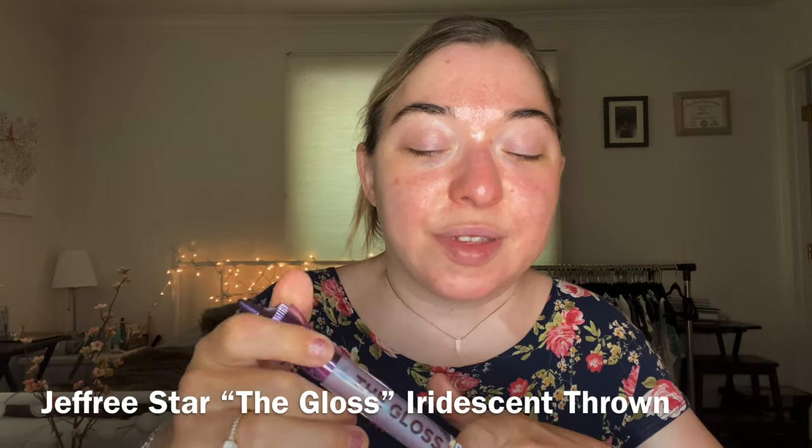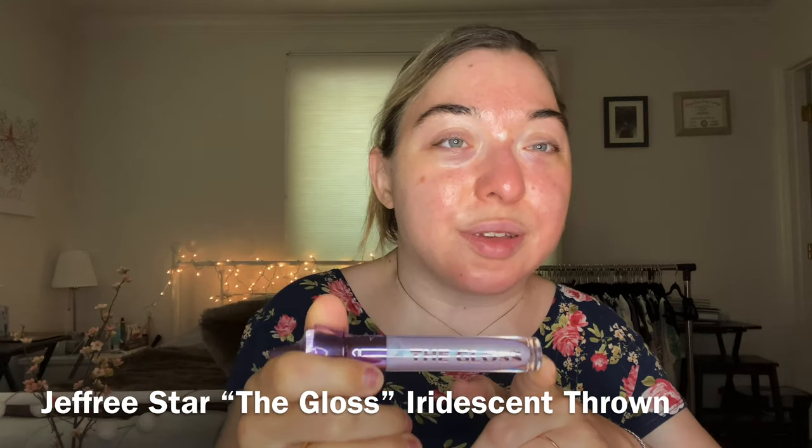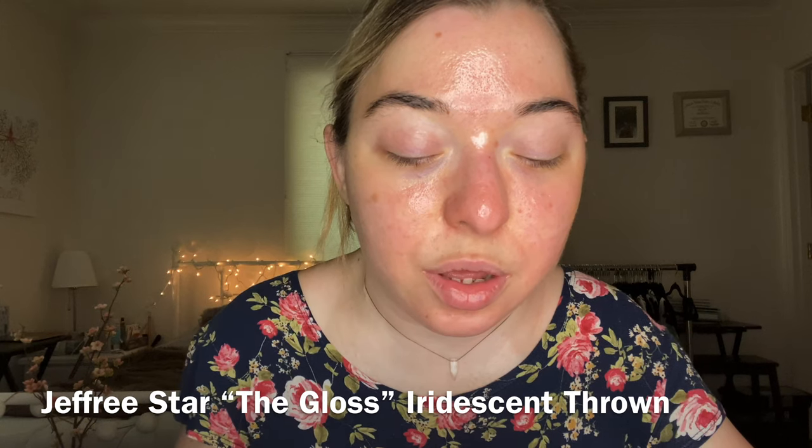spaces. I bought my first ever Jeffree Star product. I bought the gloss. It's called the gloss. And this one I think is Iridescent Unicorn. It's in super small writing. Actually, after reading it, it's called Iridescent Throne. And it's super pretty. And it really reminds me of the bright purples I just bought in the ColourPop minis, or the ColourPop shadows.